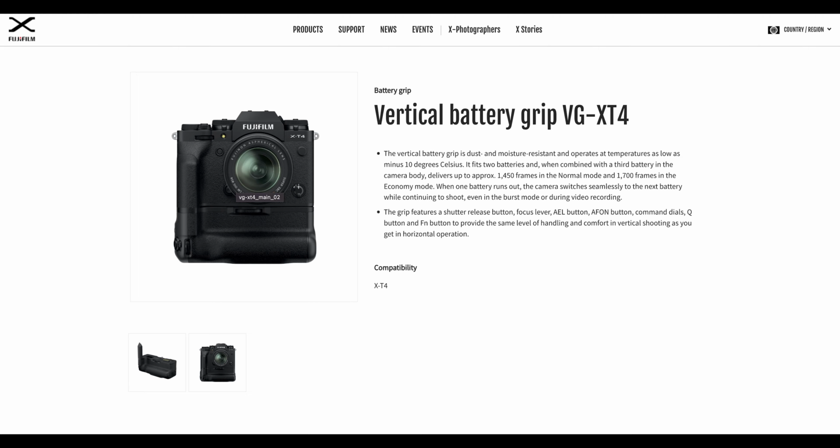So which camera should you buy in 2023? The Fujifilm X-T4 or the brand spanking new X-T5? Well, let's discuss the 4 first, because as of today, you can purchase one on the used market for around $1,300 US, which is quite a value for your dollar. So let's talk about why.